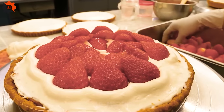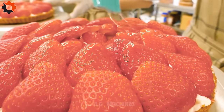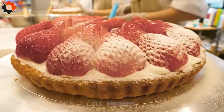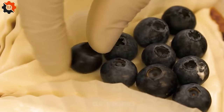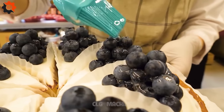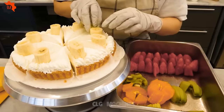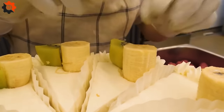Fresh toppings are added with precision, each one chosen to complement and enhance the flavors of the dish. Finally, the bowl is served, steam rising in graceful tendrils. With every slurp, you taste not just a meal, but a piece of history. A testament to the patience, skill, and passion that goes into crafting the perfect bowl of traditional Japanese ramen.